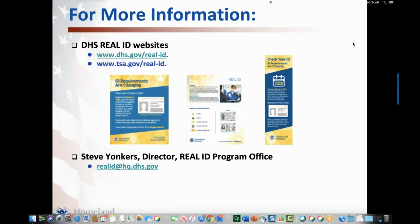Let's see here. There's quite a few questions. Let me keep going through. If you want to get a compliant driver's license and already have a passport, you can take that passport to the tag office to get the new driver's license, or will they need other documentation? Again, I think it's state by state, correct?